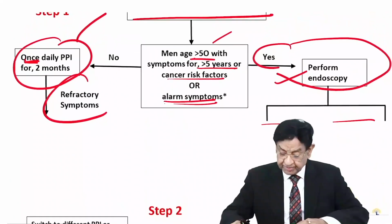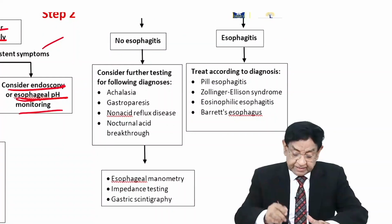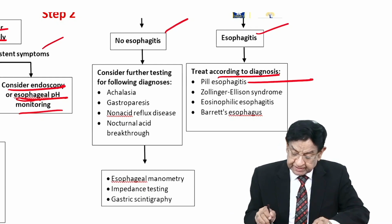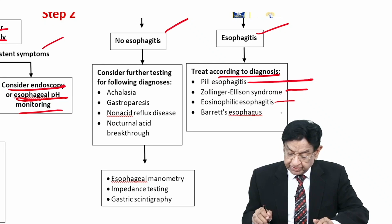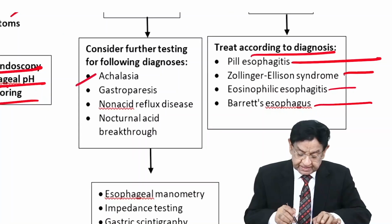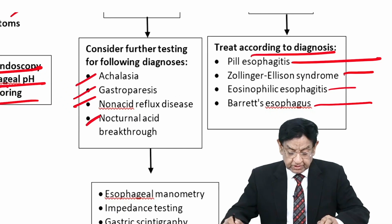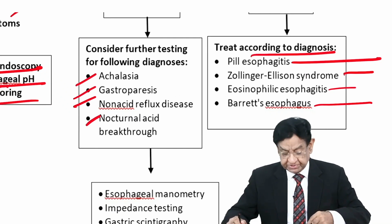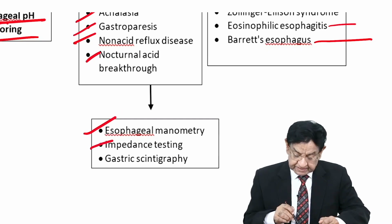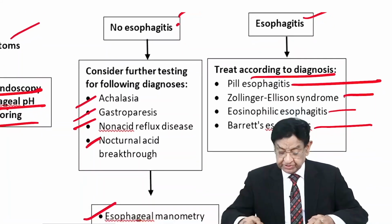Now let's see the other way around, where we have these features like in our case, and we have done the endoscopy. In endoscopy, you are getting either no esophagitis or esophagitis. If you are getting esophagitis, treat according to diagnosis: pill esophagitis, Zollinger-Ellison syndrome, eosinophilic esophagitis, or Barrett esophagus. If no esophagitis, then you go for investigation: achalasia, gastroparesis, non-acid reflux disease, nocturnal acid breakthrough. They are the other things that should be taken into consideration. And after that, depending on the clinical situation, you can go for esophageal manometry, impedance testing, or gastric scintigraphy, which should be done where we are not getting esophagitis. So this is how you have to approach.